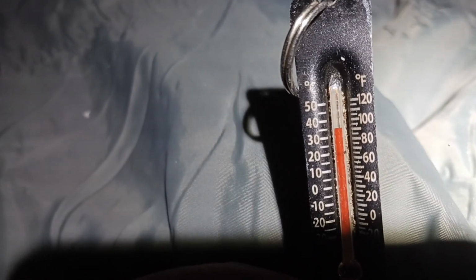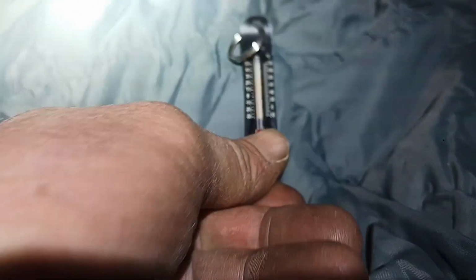Where are you? Look how high it is. It's 90, almost 95 degrees in here. We got a few holes. That's okay. 95 degrees. It's like 120 up here. Woo! Works pretty good. All right, almost 95 in here. Let's bring it outside. See what the temperature is outside.